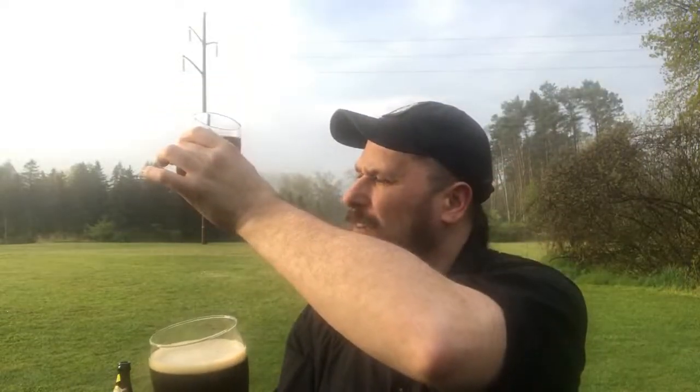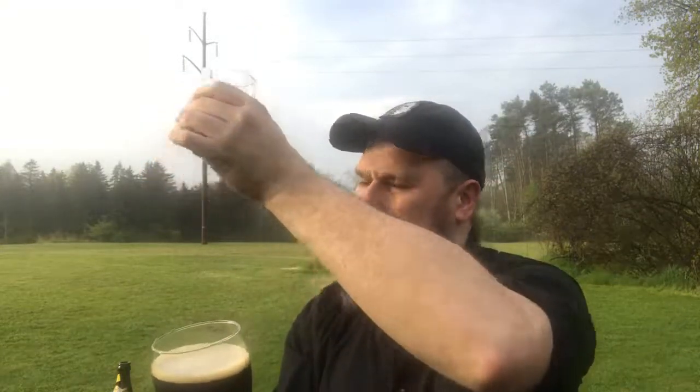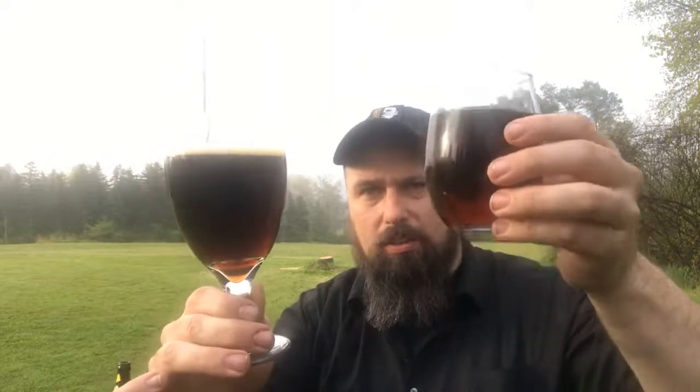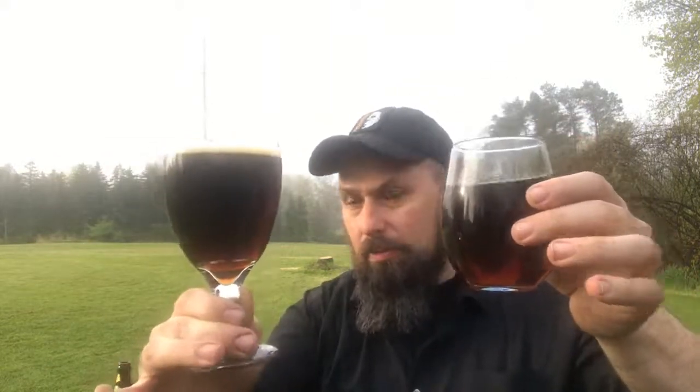You can see through this one, especially up to the light. Very clear, caramel, hint of ruby. This one has a little bit more murkiness, still caramel, ruby. It's not murky, it's just a little bit darker. This one you can really clearly see through. This one has more of the shadows lingering in, mixing in with that. But there you go, the Aventinus and the Corbinian.